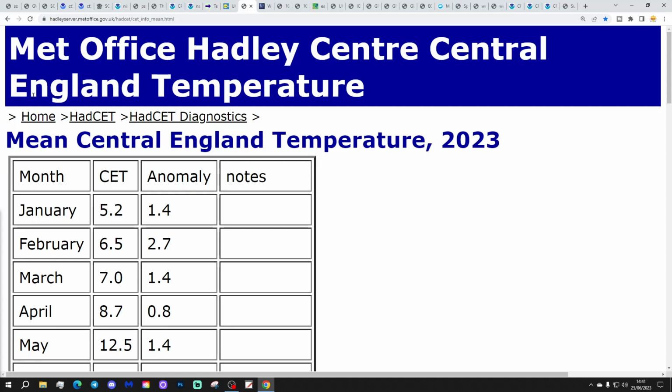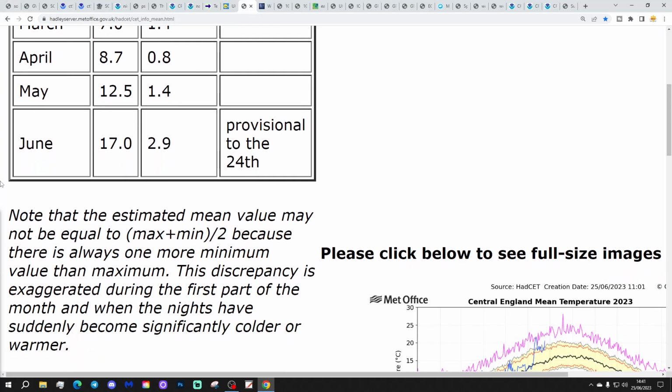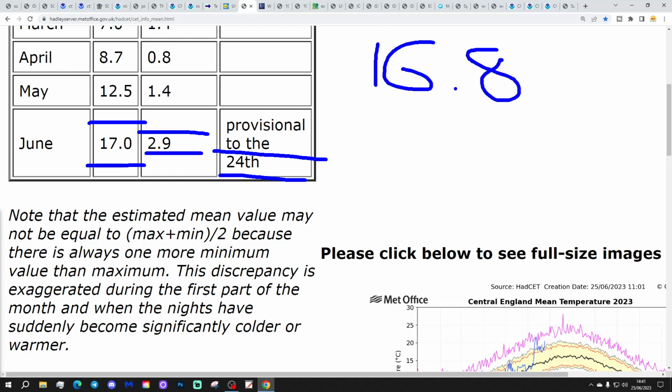Okay, the CET, the Central England Temperature, has now reached 17 degrees, so this is now beating June 1976 for the CET. That is 3 degrees above average. That's provisional to yesterday, to the 24th of June. That's going to go up even more once today's CET is calculated tomorrow. Although after that, in the closing days of the month, we'll probably see that coming back down again. So I imagine it's going to finish up in the high 16s, perhaps somewhere like 16.8 will be our final finishing number.